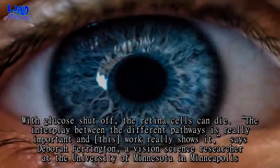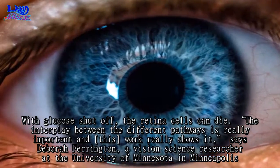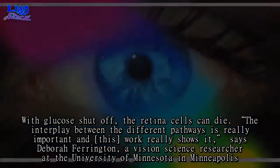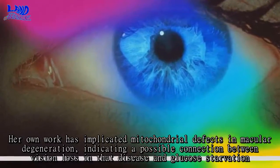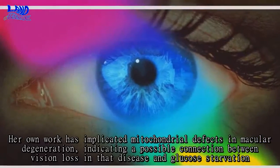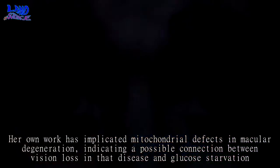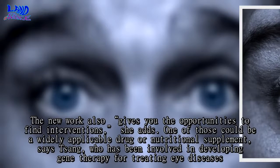"The interplay between the different pathways is really important, and this work really shows it," says Deborah Farrington, a vision science researcher at the University of Minnesota in Minneapolis. Her own work has implicated mitochondrial defects in macular degeneration, indicating a possible connection between vision loss in that disease and glucose starvation. "The new work also gives you the opportunities to find interventions," she adds.